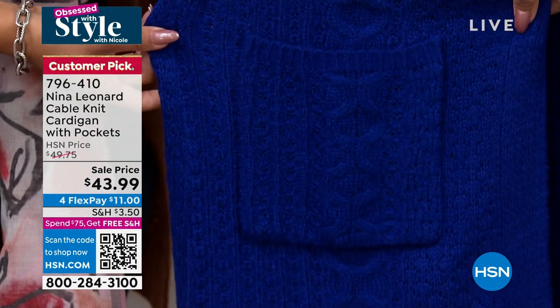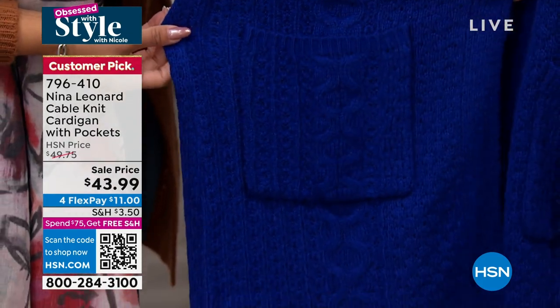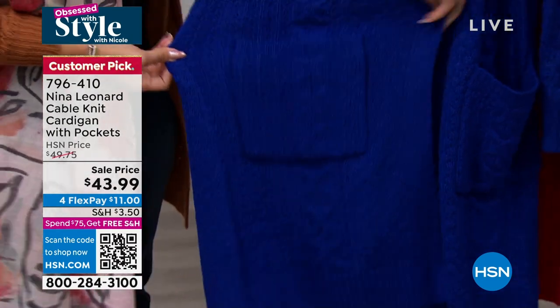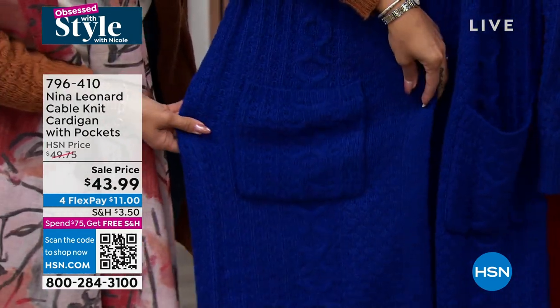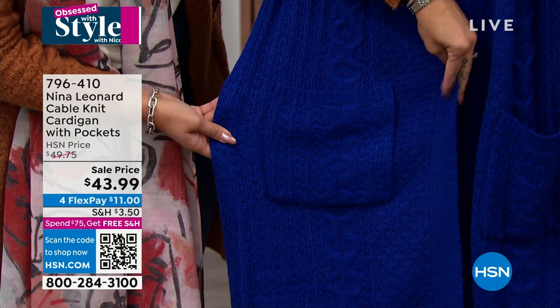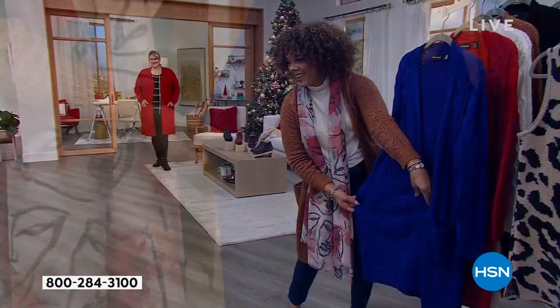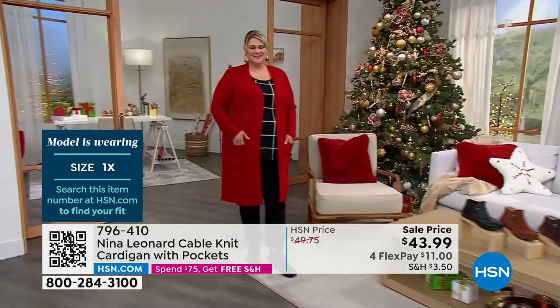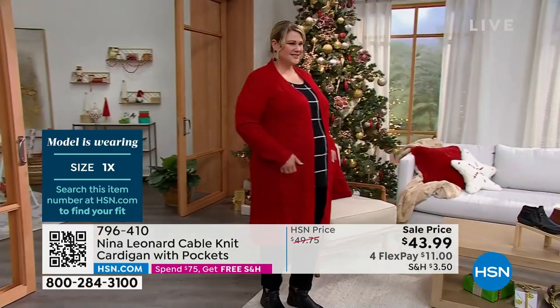It's slimming. It gives you enough warmth. You can move in it. It stretches, and it won't stretch out of shape. And to beat all that, it's machine washable. I know. Girls, don't hesitate to go for that ivory because it's a beautiful color. It is absolutely exceptional as well.